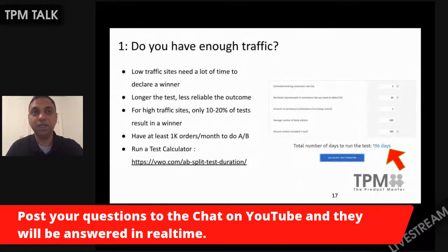Number one is that more often than not, companies are doing A/B testing on low traffic websites, which doesn't even make sense unless you have 1,000 orders per month, or unless you have enough traffic to run an A/B test for an optimal amount of time. Your test would either run for too long a period of time and you won't get a reliable outcome, or will have to run for too short a time, and you would obviously not get anything out of it.